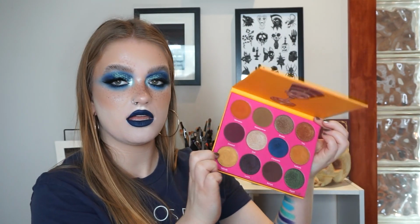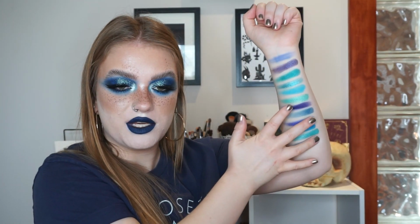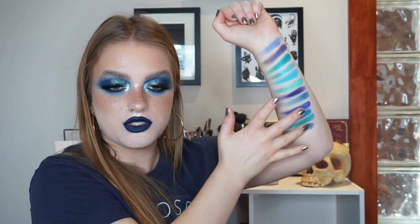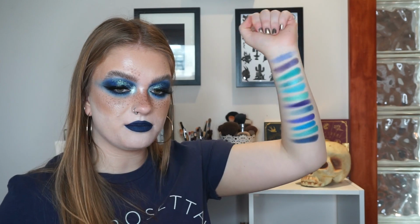And then we have the Nubian 2. This is the last Juvia's Place palette. There's one blue in here called Cleopatra. Honestly, this is a really dark navy blue. Not super metallic, it's more of a satin shade. It's quite pigmented.